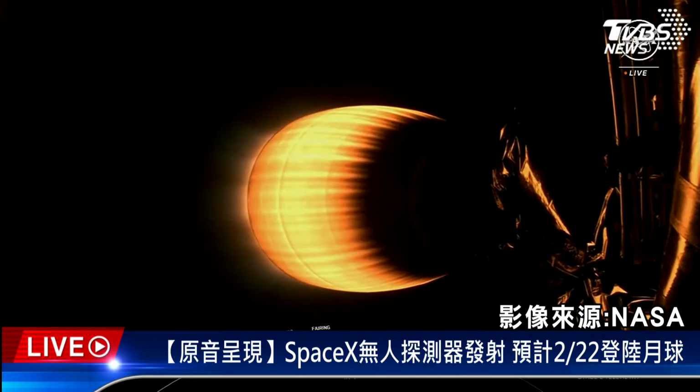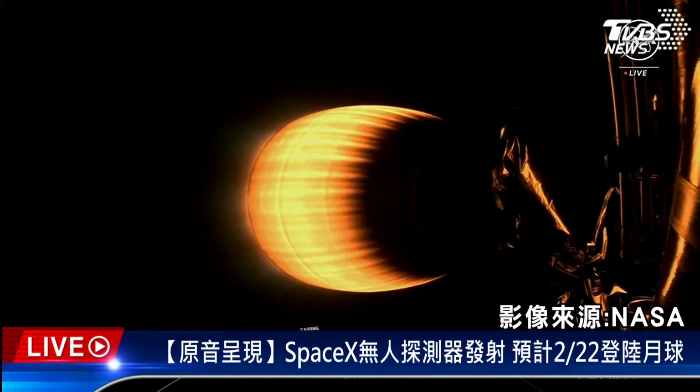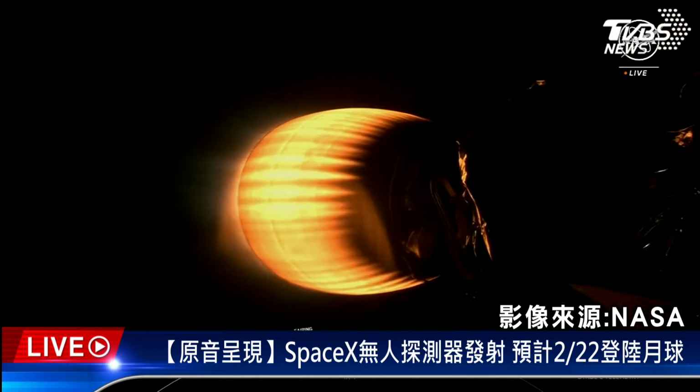Again, we've completed the boost back burn on the first stage. That's the first burn of 3. The next burns coming up will be the entry burn and then the landing burn for the first stage vehicle. Now we are at T plus 4 minutes and 17 seconds into today's mission. IM-1 is SpaceX's 14th launch this year, and the lunar lander on board could be the first U.S. moon landing since the Apollo program ended more than 50 years ago.